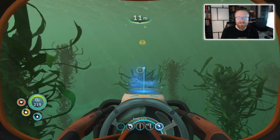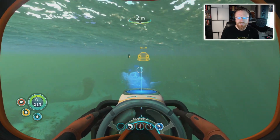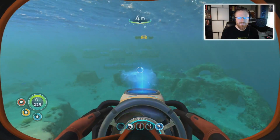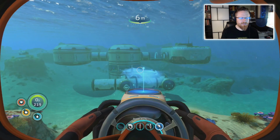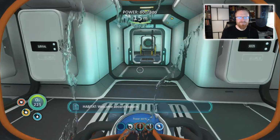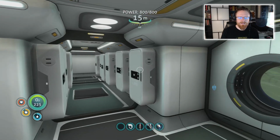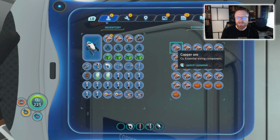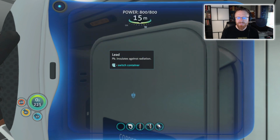Another thing I could get here is fiber mesh, so I can make another, what's it called? Medkit generator. Welcome aboard, Captain. I think we got a special copper one over here. Yep. Okay, so let's make 4 beacons. That was 5 copper. All right.